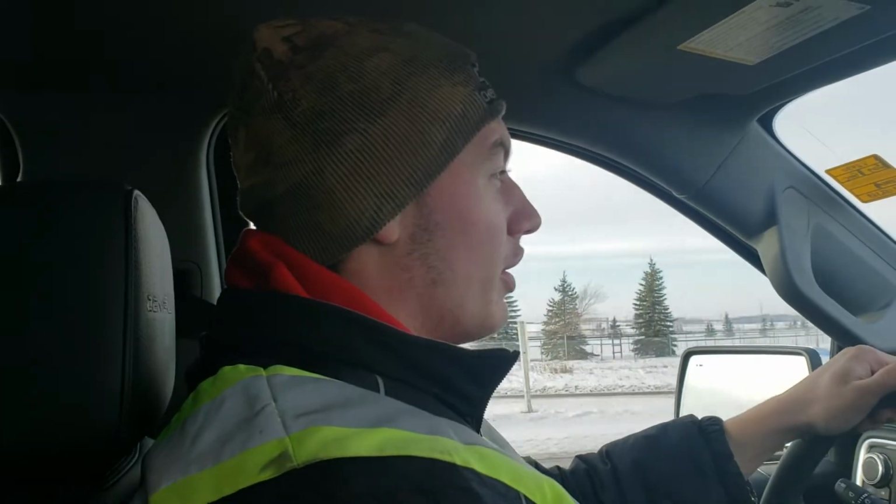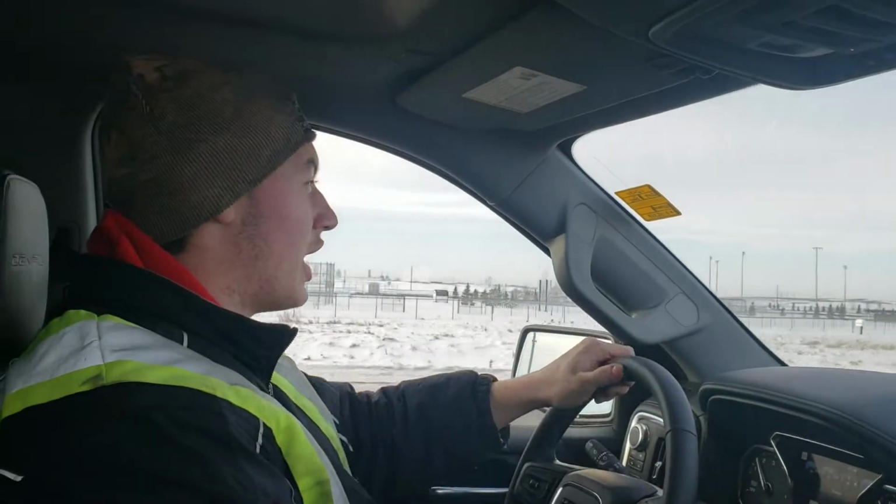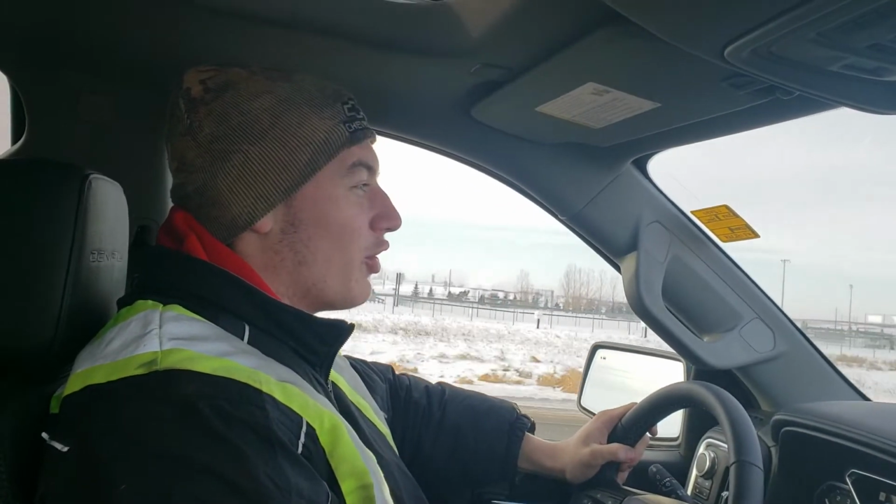So anyways, I'd love to go full throttle, but I've got vehicles in front of me. I'd love to show you how good this truck can fly, because I know 400 horsepower is going to stick the both of us in the rear seat.